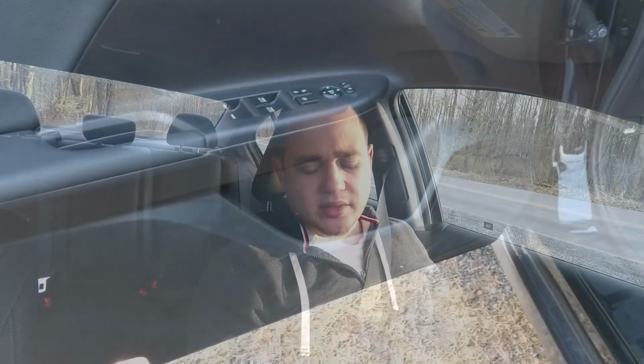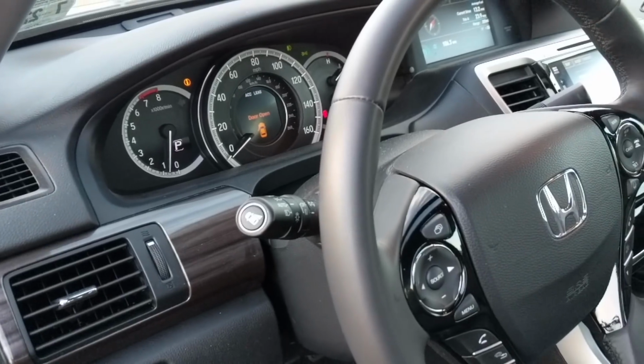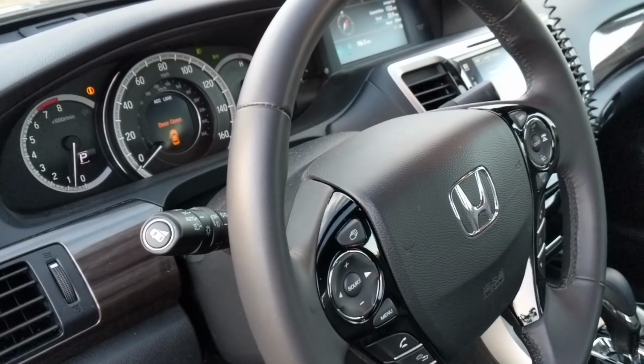In terms of storage space, there's tons of it everywhere. There's pockets, there's cubby holes. This center console is huge and nicely padded, by the way. Everything feels nicely padded, very well done. My only personal gripe is that it's a little bit too big for my taste, so I feel like I don't have a cocoon around me.